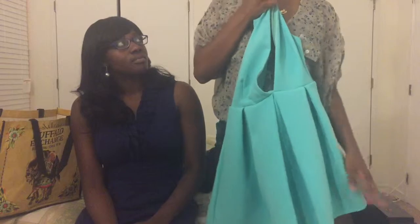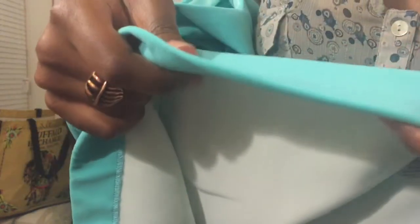The skirt doesn't quite come to your knee at this length. And I like that because there's already enough going on up here and back here. I don't need all of this hanging out as well. So I appreciate that they didn't overdo it with this dress. The color is beautiful. The shape is beautiful. And the material is so thick. I don't know if it can translate on camera, but this material is so thick.